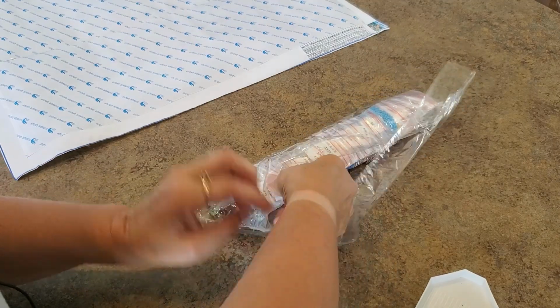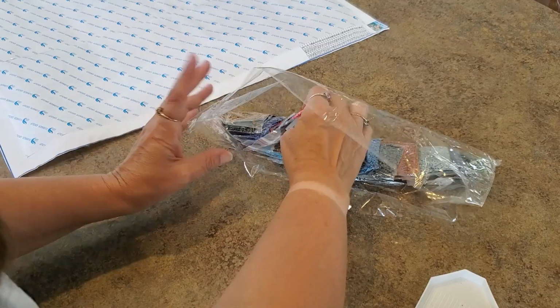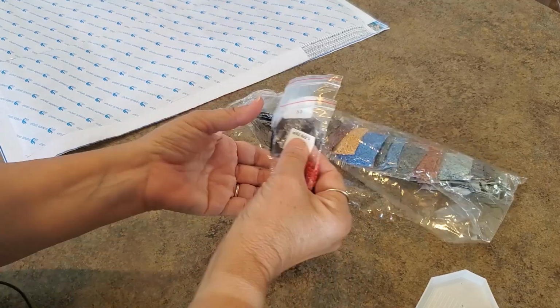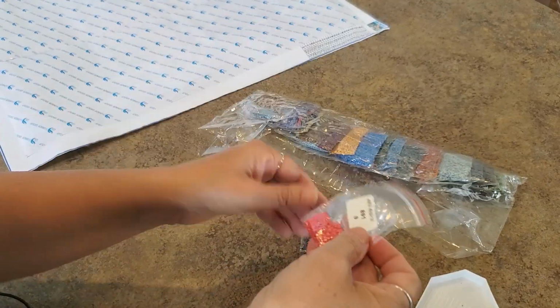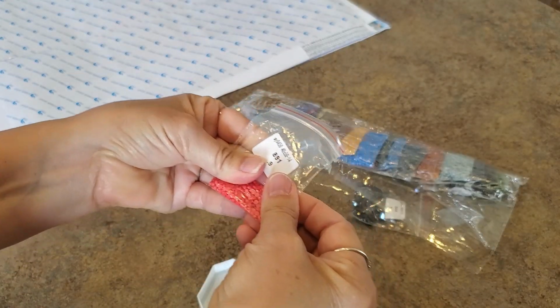Let's look at one more color. Let's do a pretty color. Oh, let's do this color right here. Oh, these have been smushed in here for a while. It's like a vacuum packed kind of.